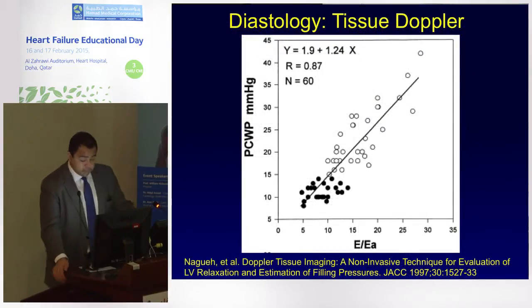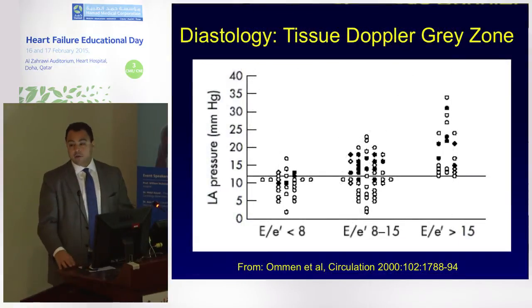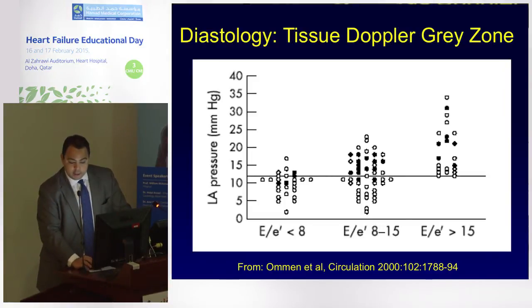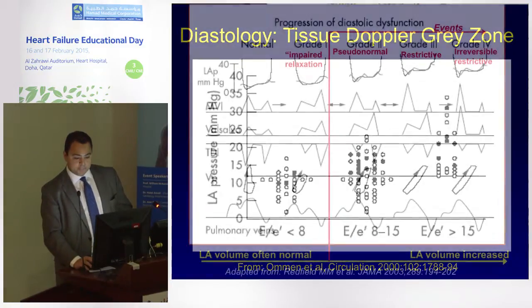So the initial studies that were done by one of my mentors at Baylor, Sherif Nagueh, found a very close correlation between E over E prime, or E over E sub A is the old name, and pulmonary capillary wedge pressure. However, work by others, including Steve Oh, have shown that there is quite a gray zone rather. So if your E over E prime is 15 or more in depressed EF, you have elevated filling pressures. If it's less than 8, they're normal. But there's a big gray zone in the middle in which we have to bring in pulmonary venous indices, left atrial volume, right ventricular systolic pressure, pulmonary artery pressure, etc.